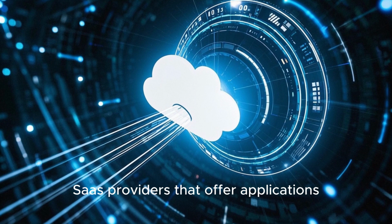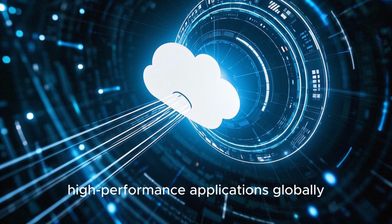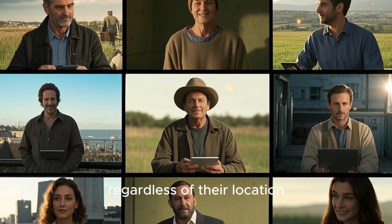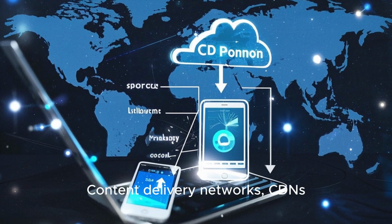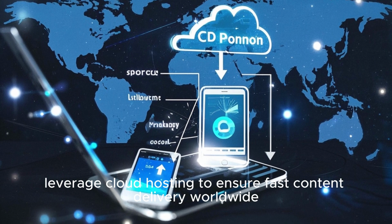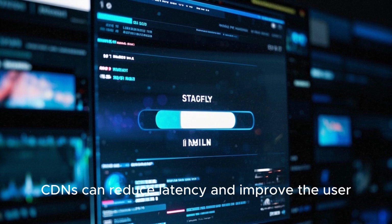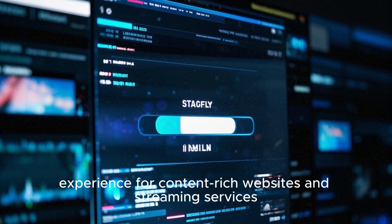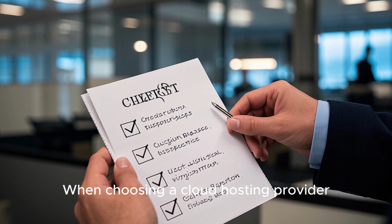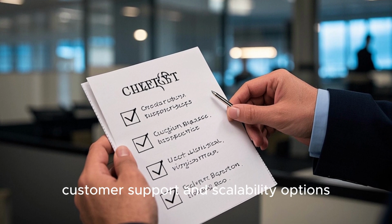SaaS providers that offer applications or software over the internet rely on cloud hosting to deliver high-performance applications globally. Cloud hosting ensures that users have a seamless experience regardless of their location. Content delivery networks, CDNs, leverage cloud hosting to ensure fast content delivery worldwide. By caching content on servers around the globe, CDNs can reduce latency and improve the user experience for content-rich websites and streaming services.